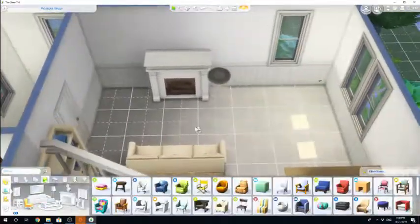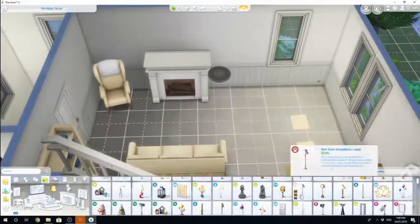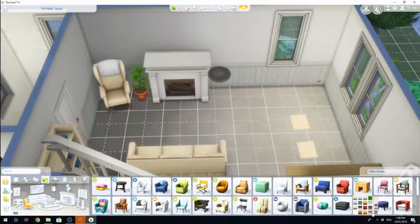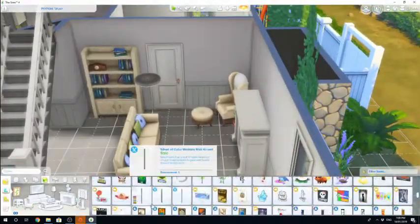But anyway, so this is the living area, and it's a living dining area, with a little fireplace and everything. Using my favorite lounge from the Pets pack.